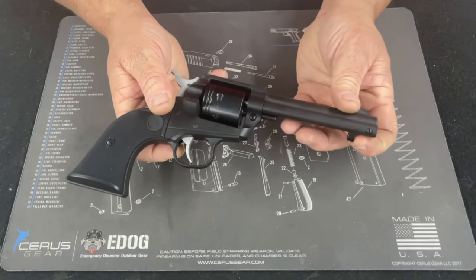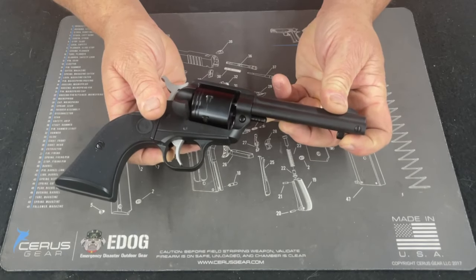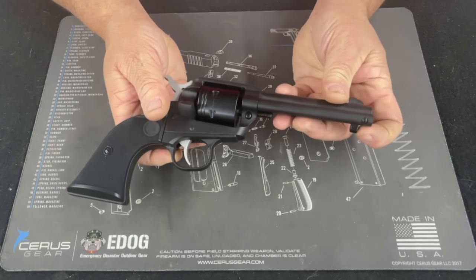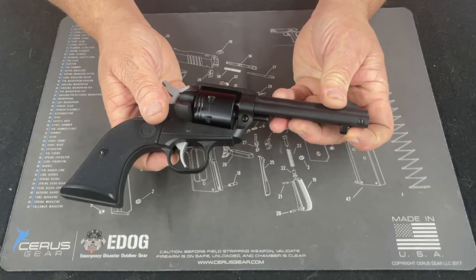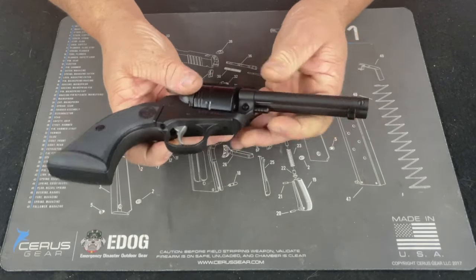I'm really not too keen on it as far as the unloading is concerned, because then you have to hunt for the hole. And if you don't find it, you just keep spinning until you find the hole. So it's really not a horrible thing.